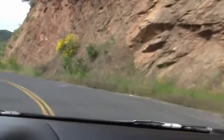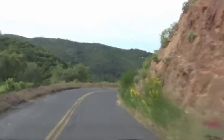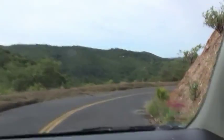Bottom of Big Hill Road, and we decided that was a good name for this road. It was a big hill.